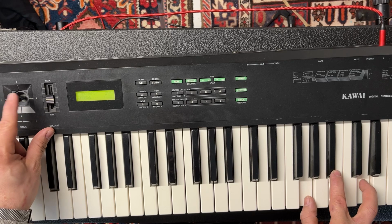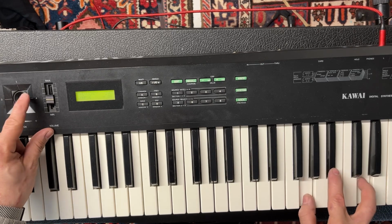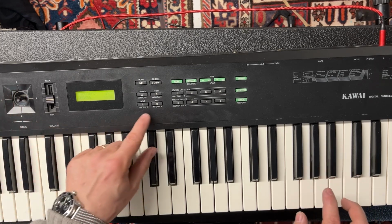Here, the more you play, the more you get. There is a lot of fun you can have by layering, and the envelopes that this synth offers, I think, are really pretty good.